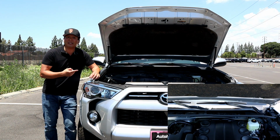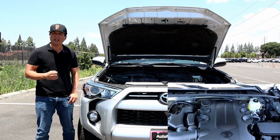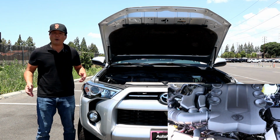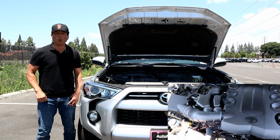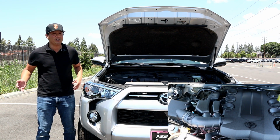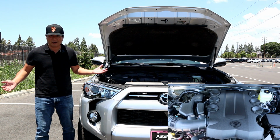This engine is Toyota's naturally aspirated huge 4.0 6-cylinder engine. It pushes out 270 horsepower and 278 pound-feet of torque. And all that goes through a 5-speed automatic transmission to 2 or all 4 wheels. It has a rear locking differential and Toyota's advanced crawl system. It's like putting your 4Runner in cruise control while going 4x4ing.